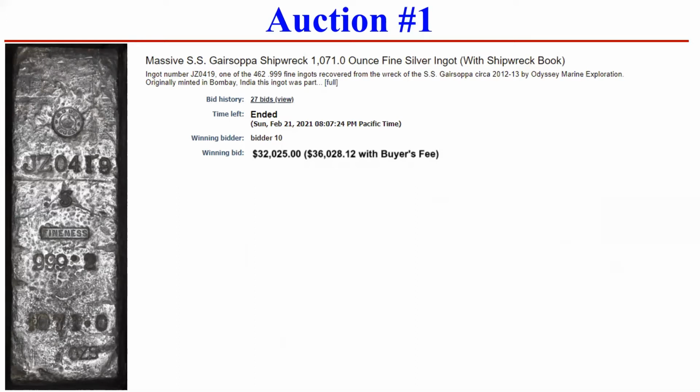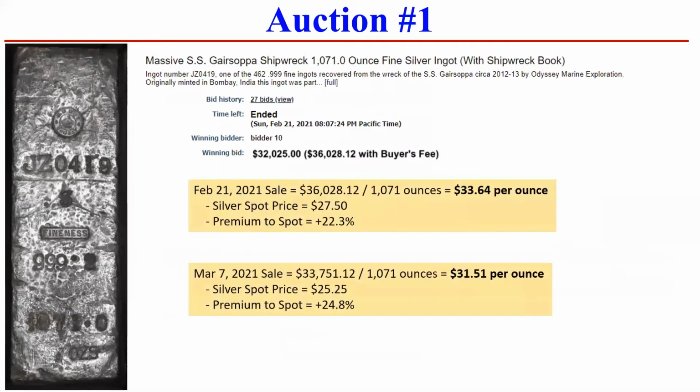But spot silver has been down over those 2 weeks. So let's compare what it would look like on a per ounce basis. As you can see, the February 21st sale sold for essentially $33.64 an ounce, which is a 22% premium to spot. Spot has fallen from $27.50 down to $25.25. And you can see the most recent one sold for $31.51 an ounce, which is down roughly $2.15, right in line with the drop in spot price. So I thought that was interesting. These are massive bars, and it's certainly a cool way to stack silver if you have that kind of money.